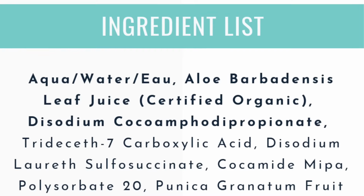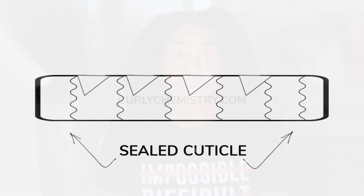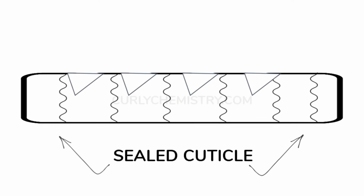What makes this so great is that the second ingredient is aloe vera juice. And this is something I recommend for high porosity hair because aloe vera juice, number one, is very moisturizing, but number two, it is acidic. And when you have ingredients like aloe vera juice that are acidic, what's going to happen? Your cuticles are going to be closed. It's going to seal the cuticle. So a shampoo like this is going to be ideal, not only for pH balance, but also to gently cleanse your hair as well.